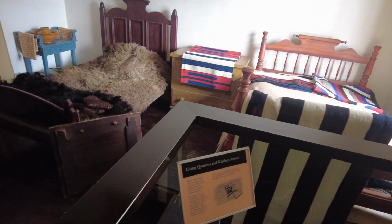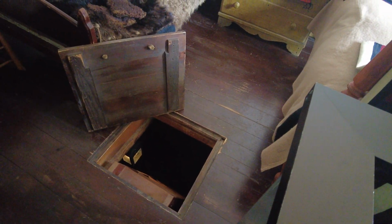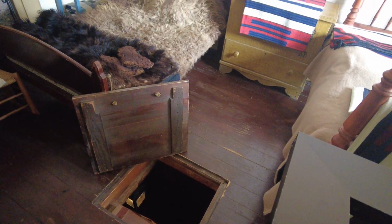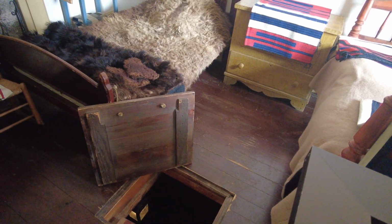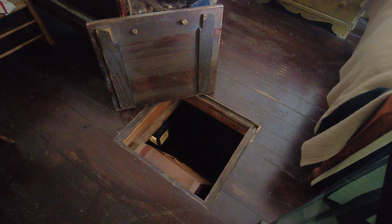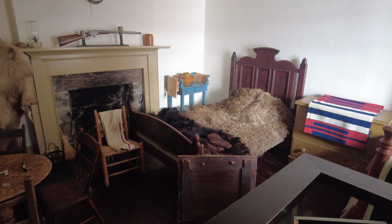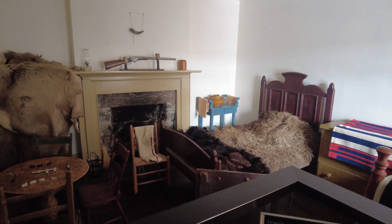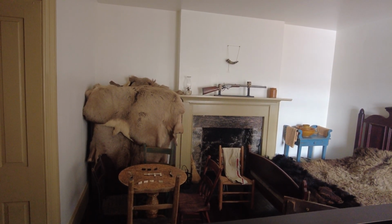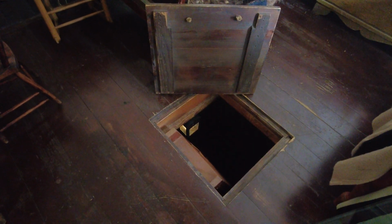But what's kind of cool is down here you've got the kitchen annex, so that probably goes like 8 to 10 feet down. I don't know if I can shine a light down there. Let me see if my cell phone works. Yeah, you really can't see too much down there. But that's where they would store vegetables, or act like a big refrigerator too, since things are colder underground. That's fascinating to see that it's still in existence like that.